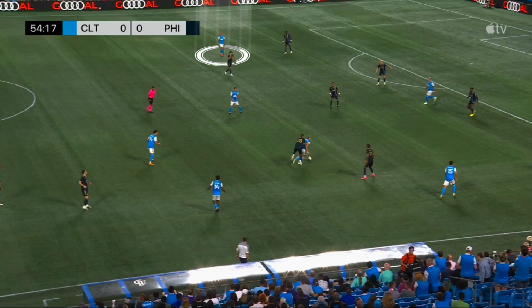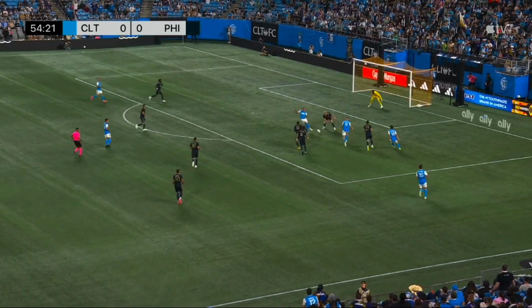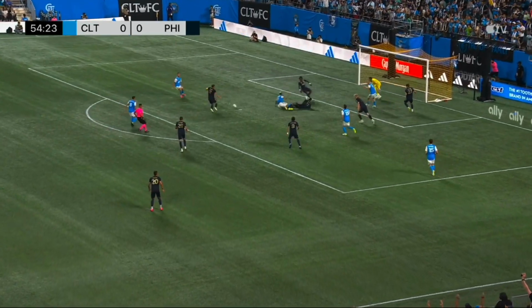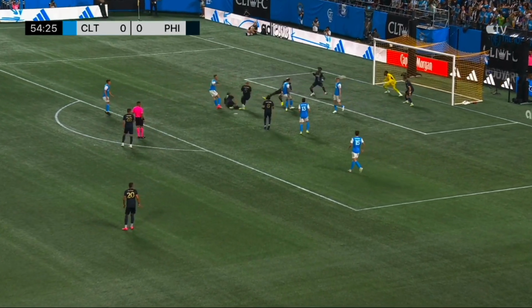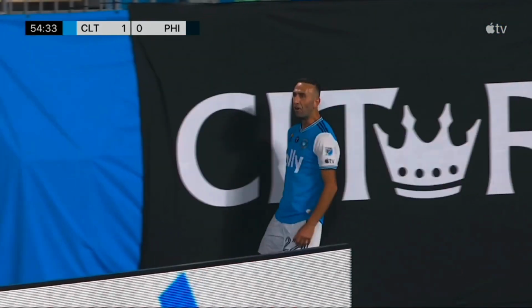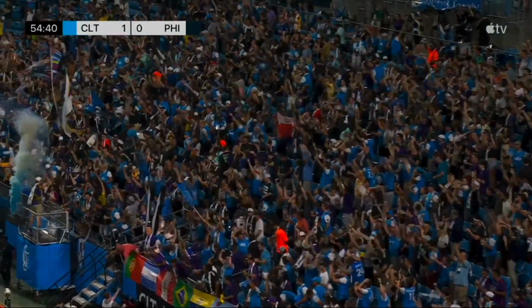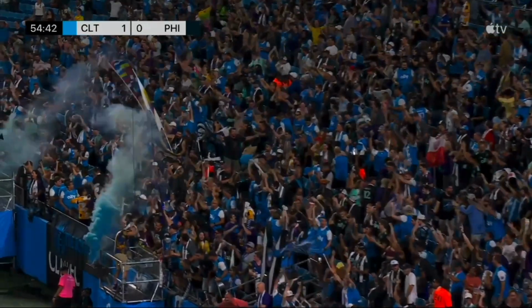Alright, so this is the first goal of the game. This one courtesy by Charlotte's Justin Meram, who's highlighted here on your screen. So you can see Swiderski here with the ball. Nice little passing here with Competti. Damian Lowe does a good job to tackle the ball off of Competti, but there's Justin Meram to clear off the bouncy ball. Ale Bedoya, a little bit unfortunate that the ball gets stuck underneath his foot, and Justin Meram's there to quickly pounce on the ball and put that into the back of the net.